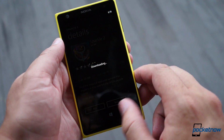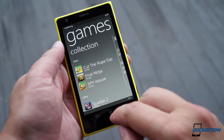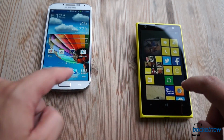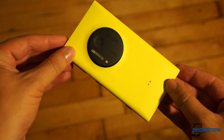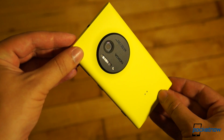The decision is a big one, and frankly, it's one you should make before visiting your retail store. See our full reviews of both the Galaxy S4 and Windows Phone 8 for more insight into that platform question. Now for the reason you're watching this video, the camera comparison. There's no reason to mince words here. If you're considering buying the Lumia 1020, odds are it's because of the camera.